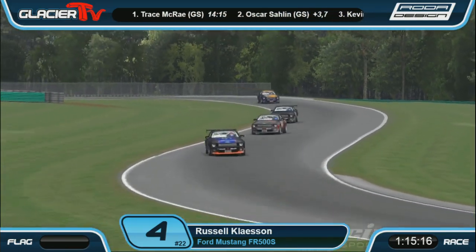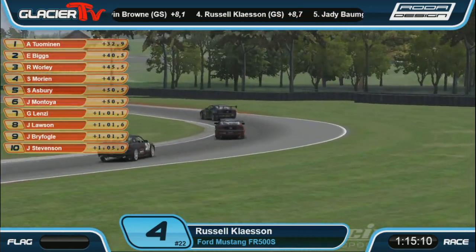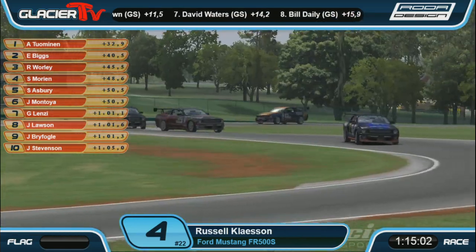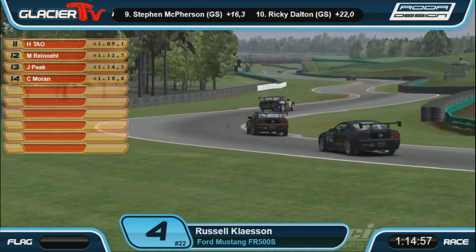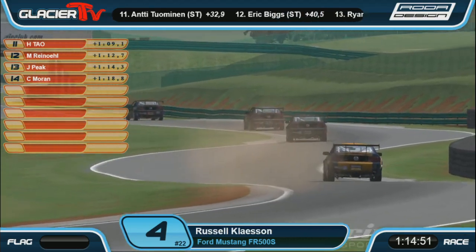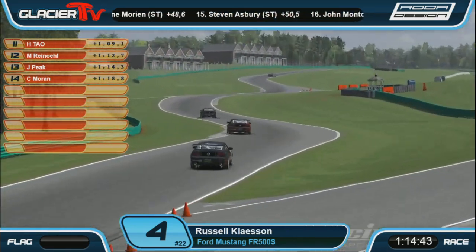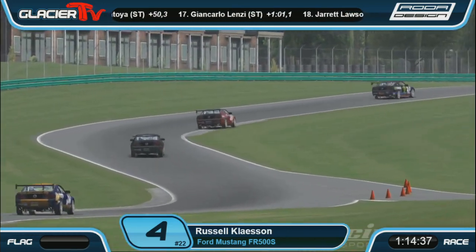Yeah, so still looking at the battle for 3rd, 4th and 5th position on the racetrack. Kevin Brown, Russell Clayton and J.D. Baumgartner are currently separated by just over a second. Meanwhile, behind them, it does look as though Steve Brown is being dropped by these 3 drivers. But in the last bit of the lap, it did look as though he caught up just a little bit. But Trace McRae, meanwhile, in that number 69, is driving away from the field yet again. The gap between him and Oscar Charlin is currently 3.7 seconds. And from Charlin back to Brown is another 5 seconds. These 2 drivers are driving away, but once again, Trace McRae is the absolute dominant side of the field.